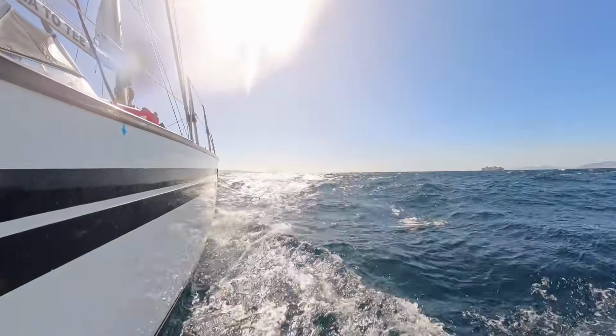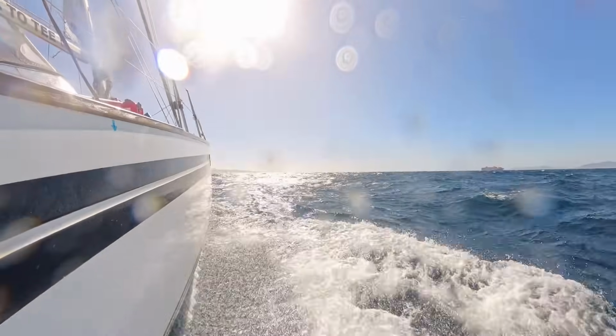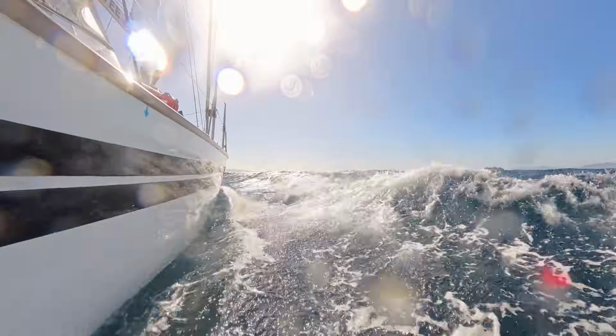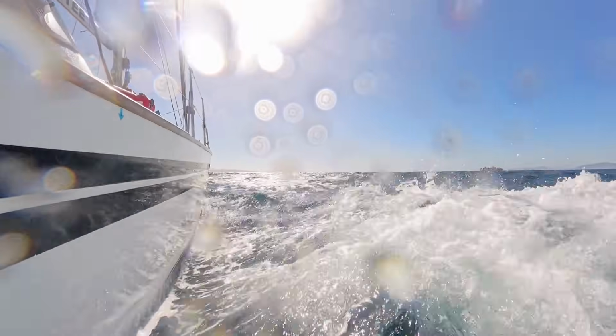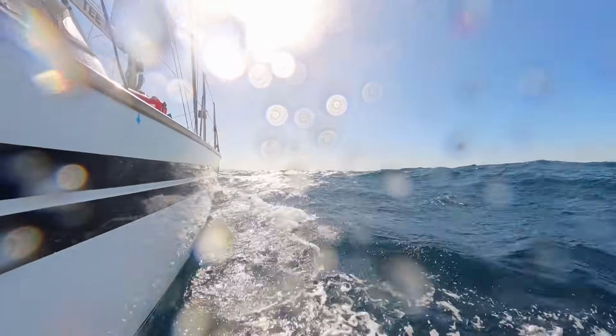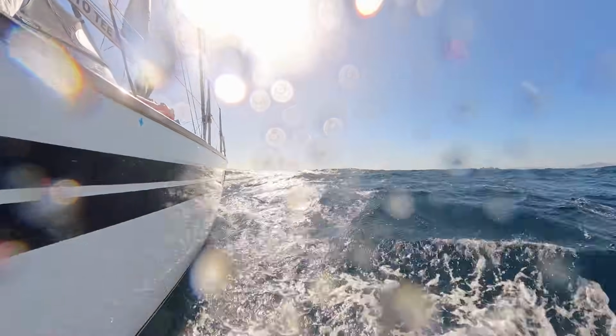24 hours after the race started, we had done 163 nautical miles and we are lying 24th overall in the race. The conditions are much better today, but we continue to have fair winds sending us mostly in the right direction.